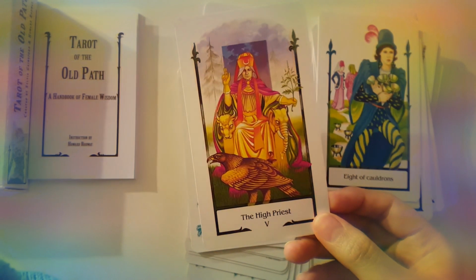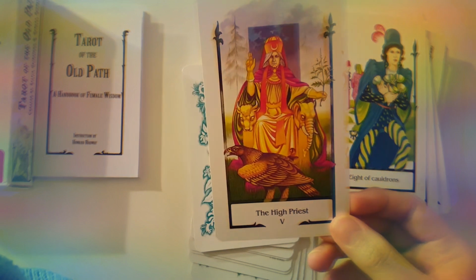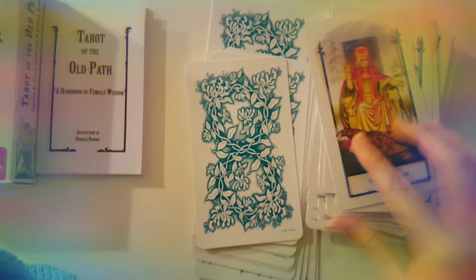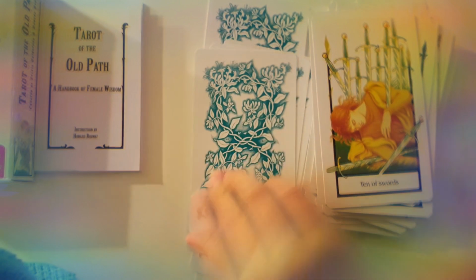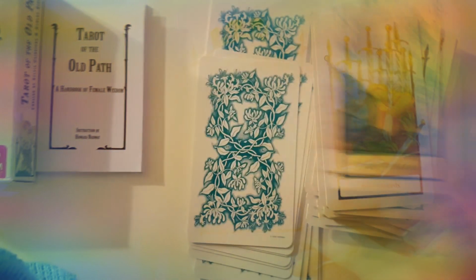The High Priest. So this replaces the Hierophant. Definitely a different vibe, but, you know, similar meaning. Next we have the 10 of Swords. Very sort of classic. No blood though. Sometimes there's blood. We have King of Cauldrons.